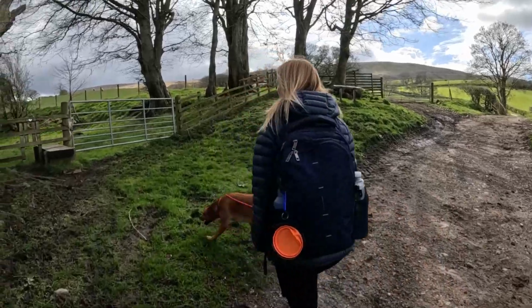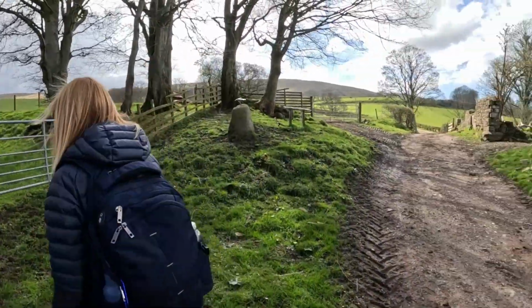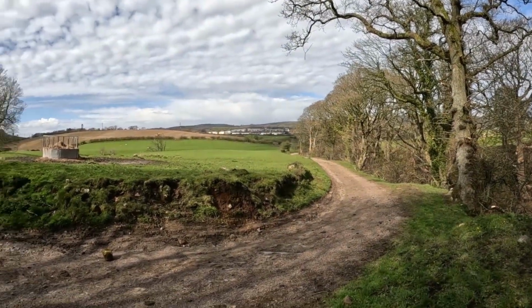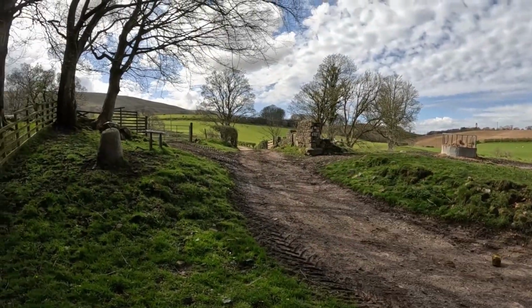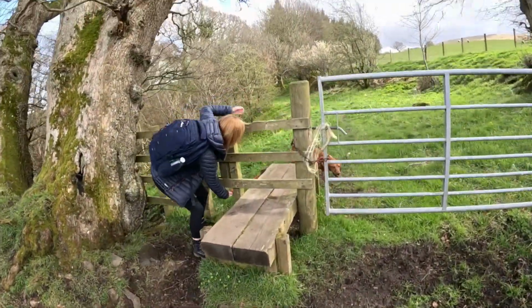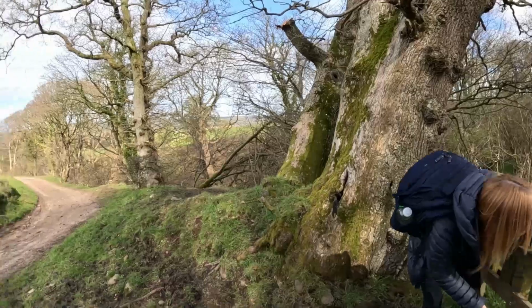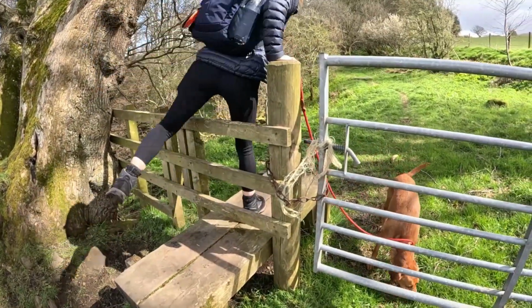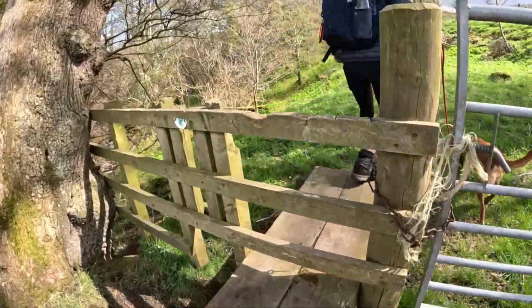So this is the point where we'll turn off from the first walk. So before, we went up that way to Craig Farm, and through here, follow this path up here. Lovely jubbly.